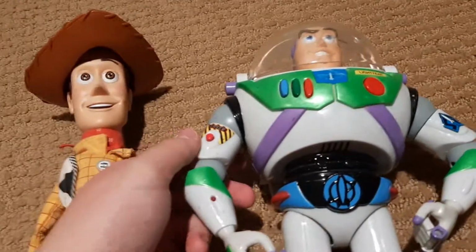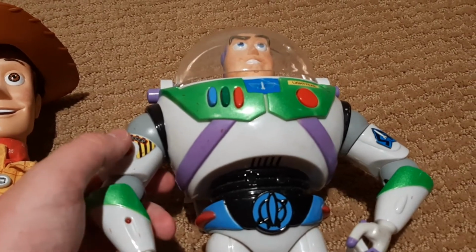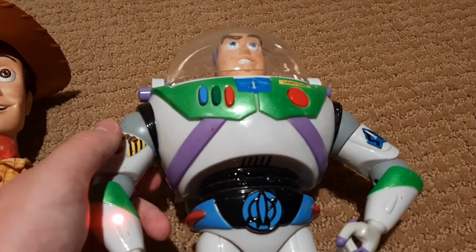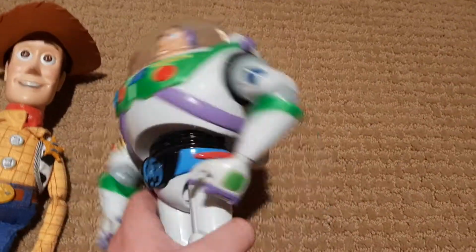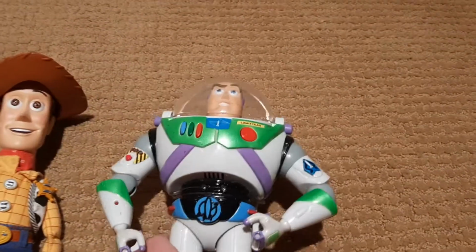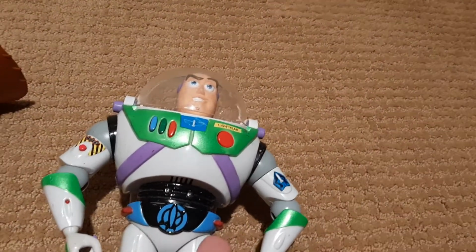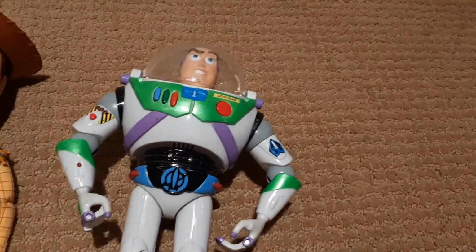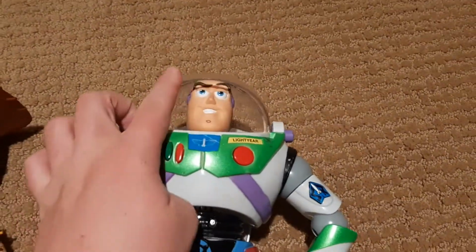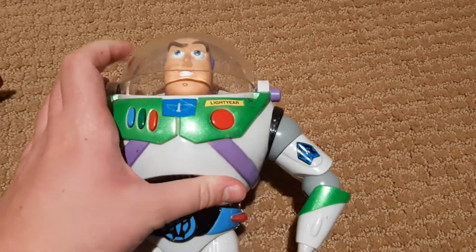Here's his laser sounds too. He actually has, I think, four. Yeah, he has four laser sounds. He couldn't really do much. He doesn't have his wings, which I don't know why they didn't include them. I mean, he's better than what was being released today for Toy Story 4. His helmet doesn't retract the full way, but I don't even think any of them do that.